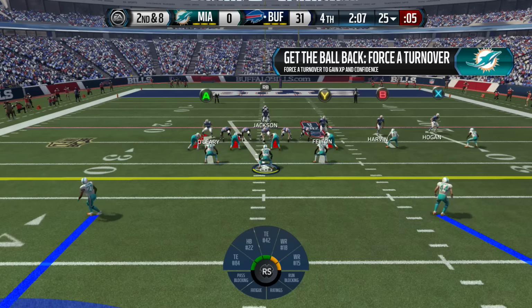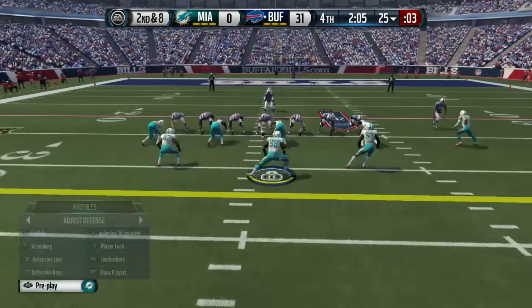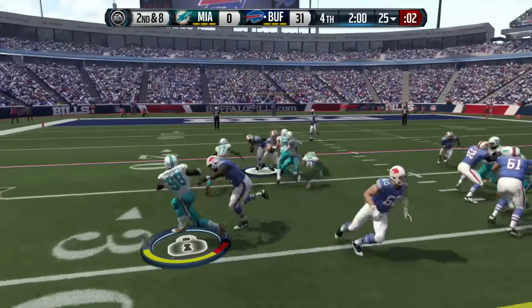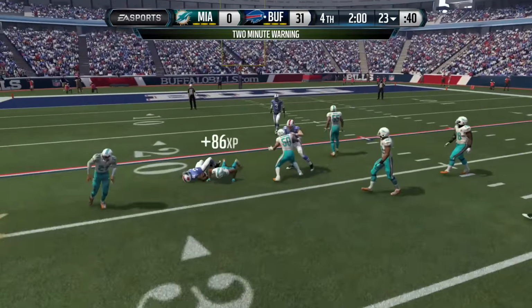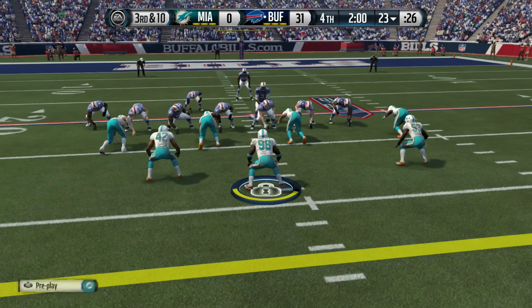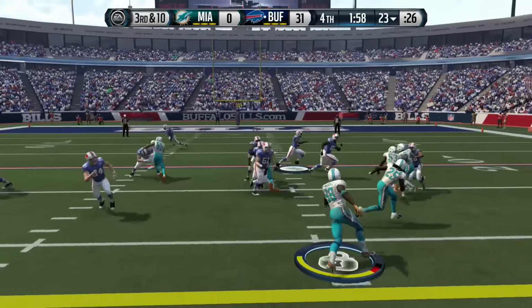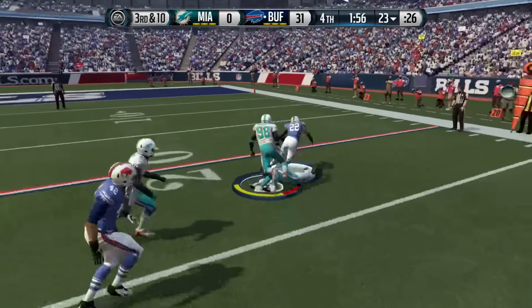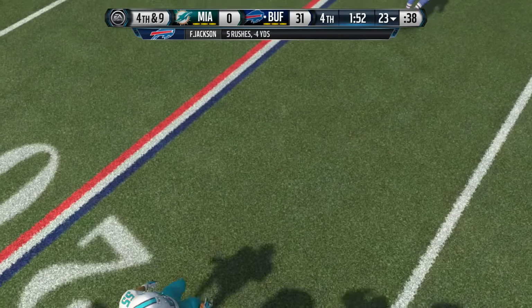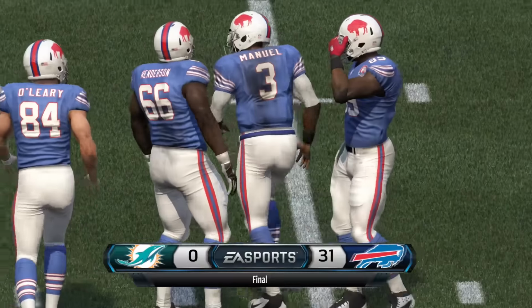LeSean McCoy had 22 rushes, 102 yards, and a TD. So basically, the offense has been turning up, passing, running. There's no chance for us to stop them at all. So it is 3rd and 10 here. 2 minutes left in this game. They're gonna run the ball, basically just to run out the clock. Fred Jackson picks up no yards on that rush. So the game is now over 31-0.